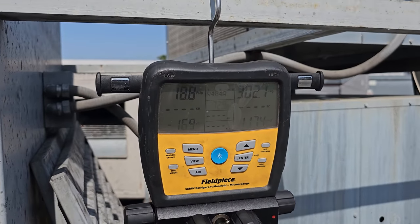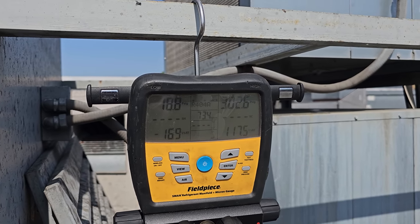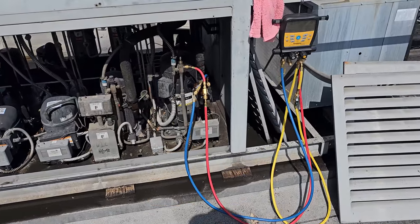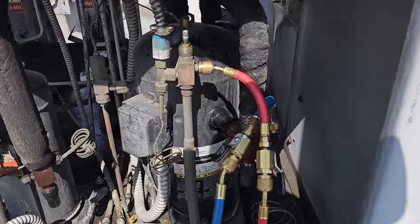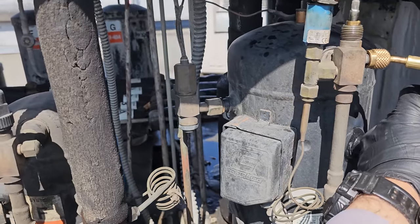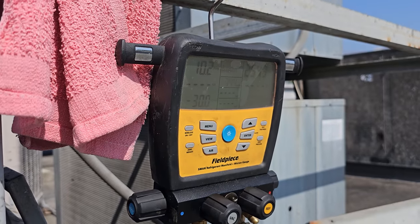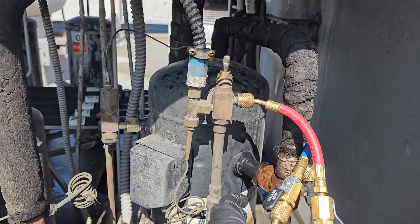My evaporator pressure's not going too high. I was wondering if maybe someone opened the door or something and the load went up. No. But look at that head pressure climbing. That's very interesting, huh? It just satisfied. Very interesting. What is going on here? Huh. It's interesting that it's satisfied like that.